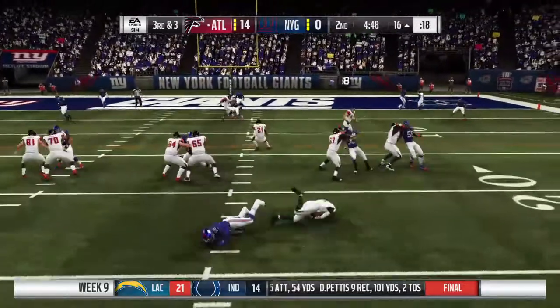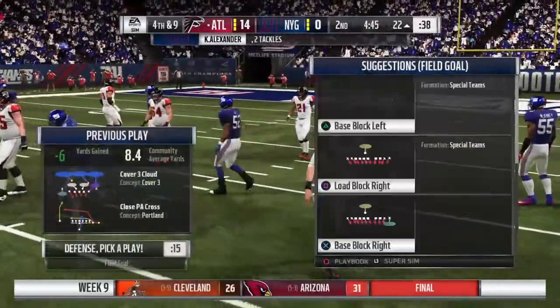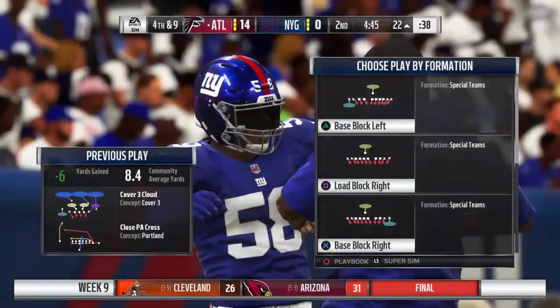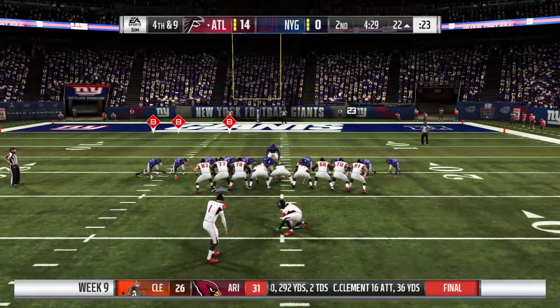Now a play fake. Bortles. And he's not able to get away. Sacked back at the 22. Quan Alexander in there to drop him for a 6-yard loss. And that'll lead to a 4th down.